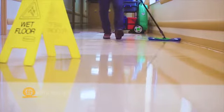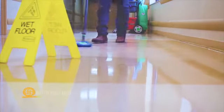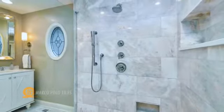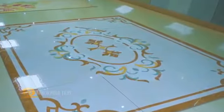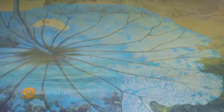Suitable for high traffic areas like hospitals, schools, shopping malls, and in private properties. Marco Polo tiles are available in white body polished and white body anti-slip, also in high gloss and refined or textured to resemble natural stone.